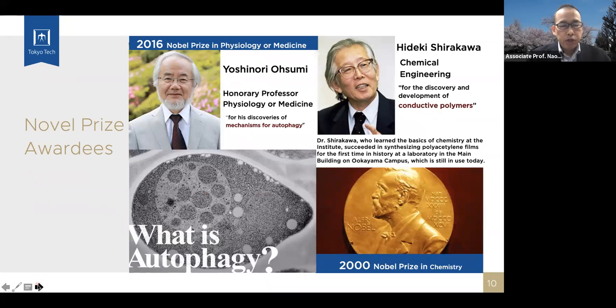We have some very famous figures, notably Professor Osumi and Professor Shirakawa, who both won the Nobel Prize. Professor Osumi is currently an honorary professor at Tokyo Tech, and he won the Nobel Prize in physiology and medicine. Professor Shirakawa won the Nobel Prize for very innovative work which was done on our campus when he was, I think, an assistant professor. So we have those two very big figures as well. And many current professors are also doing lots of cutting edge, globally competitive research. So if you join, it'll be big excitement for you.